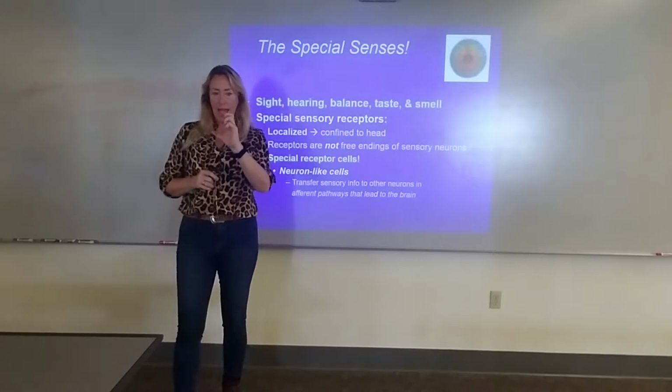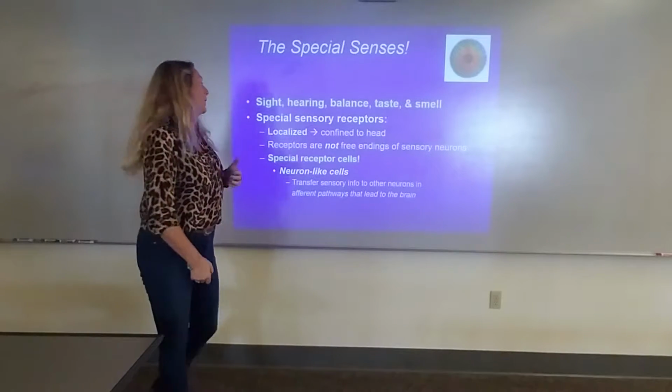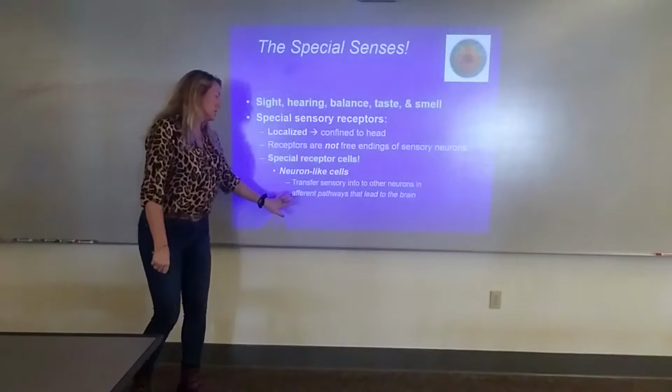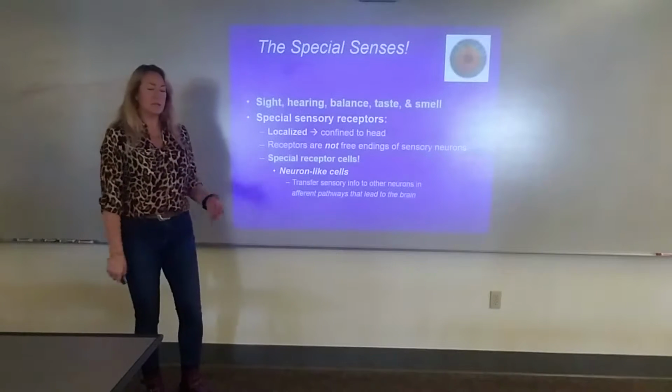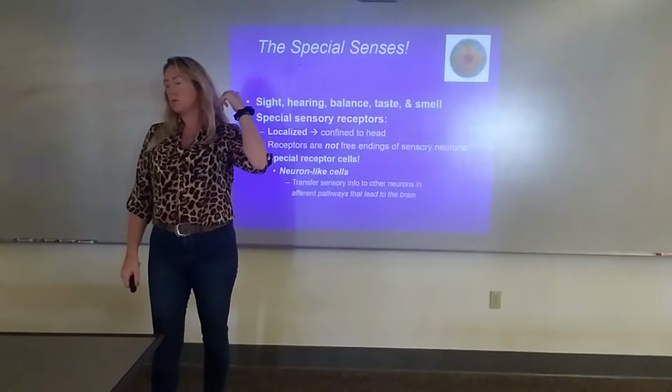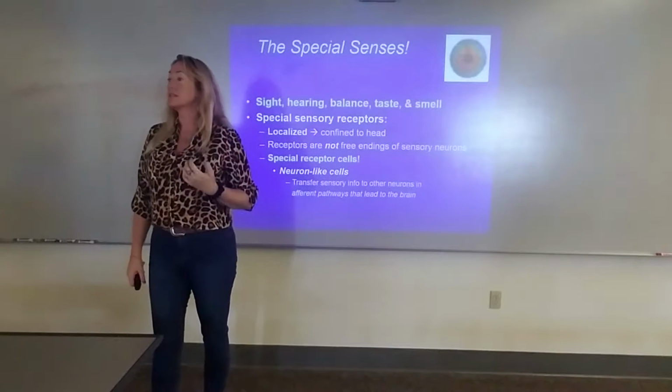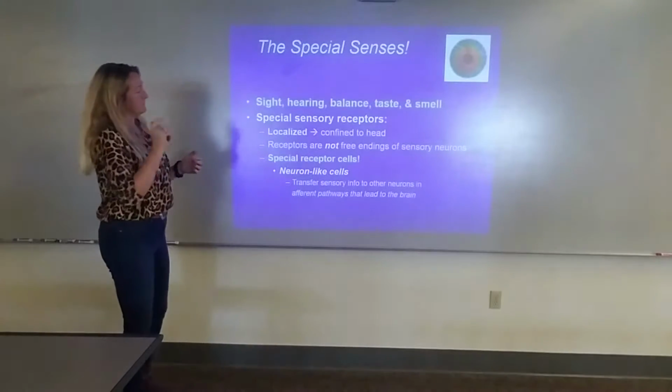Stimuli comes in, they get activated, they send that information to the brain. So they're neuron-like cells, and they transfer that sensory information to the other neurons in afferent pathways that ultimately go to the brain. So a whole pathway that ultimately goes to the brain. And then your brain integrates and makes sense of that information, okay?